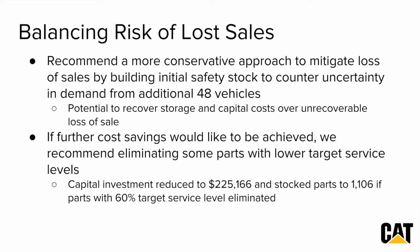Additionally, if further cost savings would like to be achieved, we would recommend eliminating some parts with the lower target service levels. For example, a great many of these parts that we recommend you stock have a 60% target service level. If those are eliminated, then the capital investment will be reduced to $225,166, and the stock parts will go down to 1,106 parts.